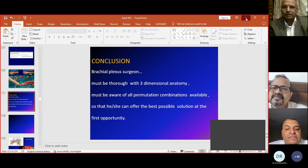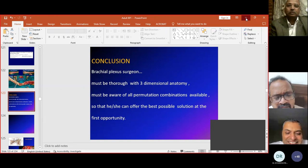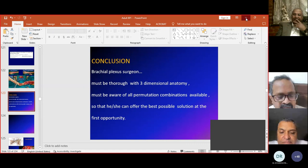What to learn in young, dynamic age: after completing the MCh, if a few people join the centers where this type of work is regularly going on, they will definitely be very useful after joining the teaching hospitals and can take up this field.